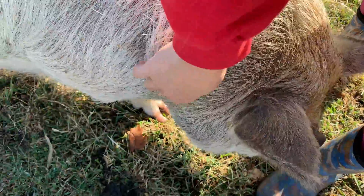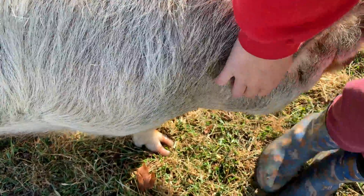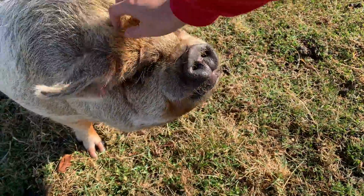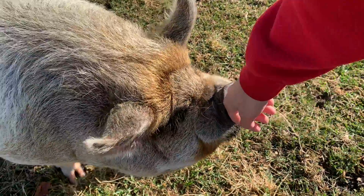We're still working on correcting her toes. They're still a little bit long. She doesn't really like to have them trimmed, but we work on it when she's sleepy. Yes. You're a pretty girl.